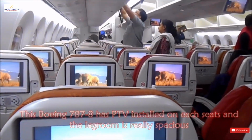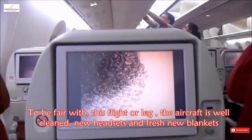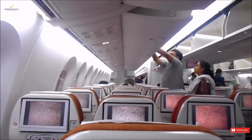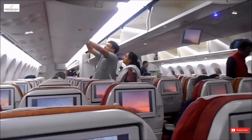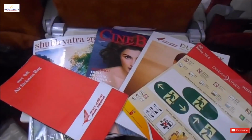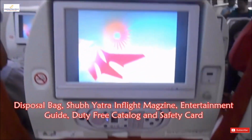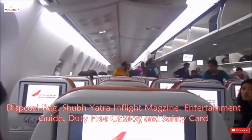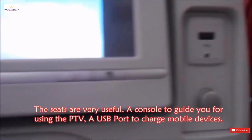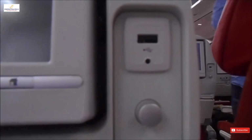Currently, Air India has a total of 27 Dreamliner Boeing 787-8. It can carry 18 passengers in business class and 238 in economy. Seats are in a 3-3-3 pattern with 33 inches of legroom. I'm sitting at 39A, the very last row. All seats come with a personal IFE, which is touchscreen, a shared universal power outlet located below the seat, and also a USB port on each seat.